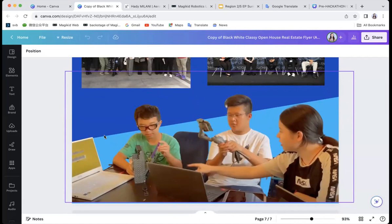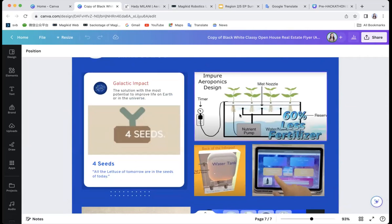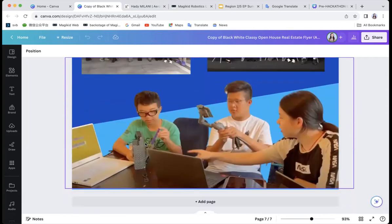Because they have a project to solve a problem for the spaceman, like planting in a spaceship. In their video, they have very clear pictures to showcase their project, to show how things work, and to show the data very clearly. They also have 3D modelings in their video and the user interface of their applications in the video.